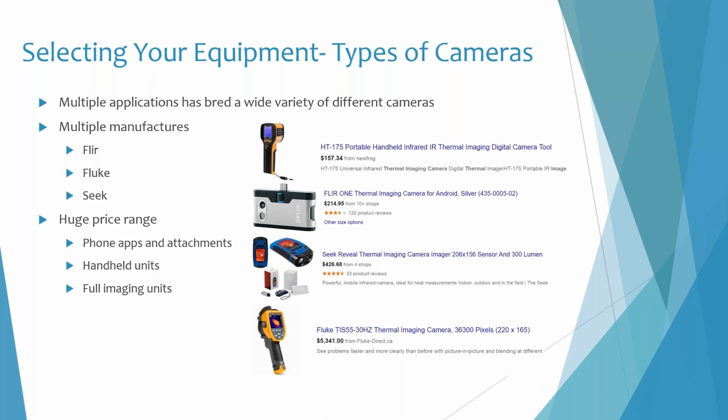When we're talking about selecting our equipment, the type of camera can be very important and defines the success of your program, in our experience. There's a lot of manufacturers out in the market. FLIR and Fluke are the most established brands that we've worked with so far, though Seek does have some pretty successful products, and we've seen some positive reviews and some good work done with them in the past. And given the variety of manufacturers, there is a pretty sizable range in the price of equipment.